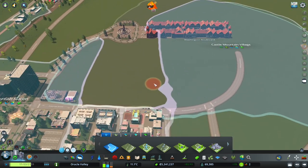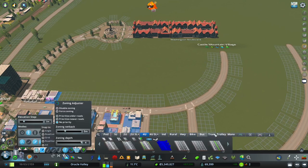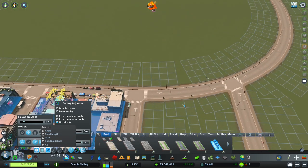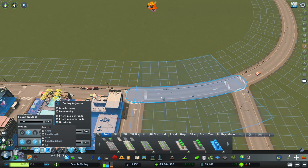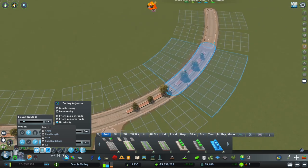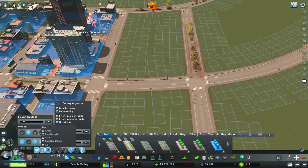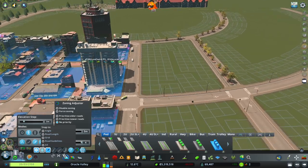But okay, so we have to make these roads pedestrian now. So we go to the pedestrian road, which is here. There we go. And we'll make this one. We'll go with the sandstone or the cobble. Let's go cobblestone. And we'll use the one with the trees in the median. I think that's always nice to use. And we can add this one over here too. It's a good kind of cutoff point.